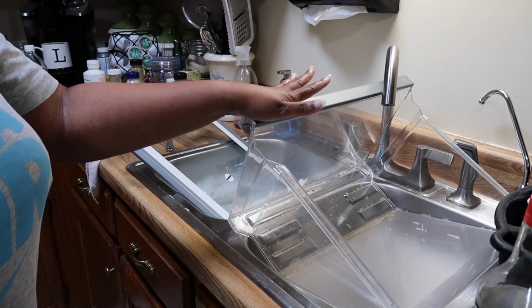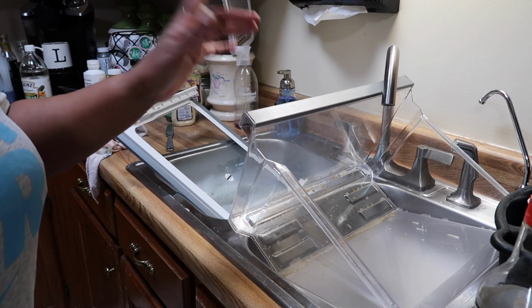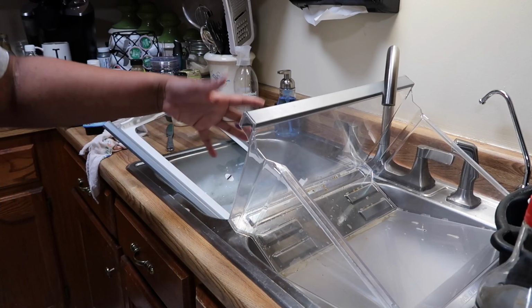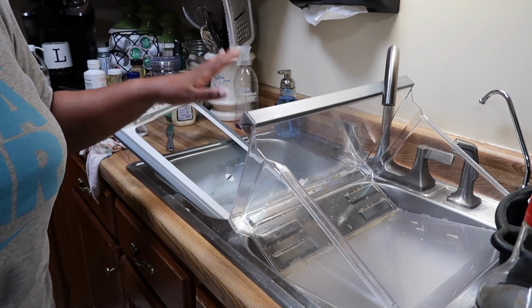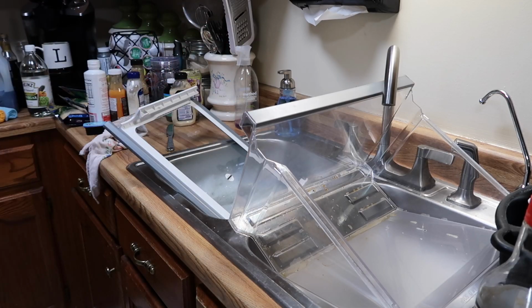I have been able to clean my refrigerator out before, but I wasn't able to pull these drawers out. Thank God he showed me how to get these drawers out, because I wasn't able to do it before. So let me show you what my refrigerator looks like.